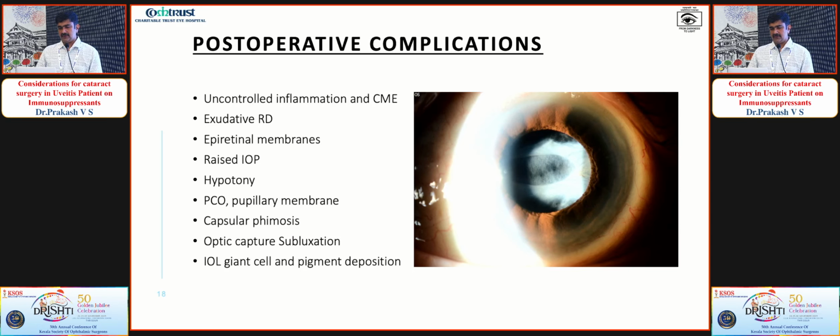The postoperative complications: the biggest is uncontrolled inflammation and cystoid macular edema. For cystoid macular edema, you will have to hike your topical steroids as well as the systemic steroids. Exudative RD is a very common complication in cases of severe uveitis. Again, you will have to hike steroids or give IV methylprednisolone in these cases.